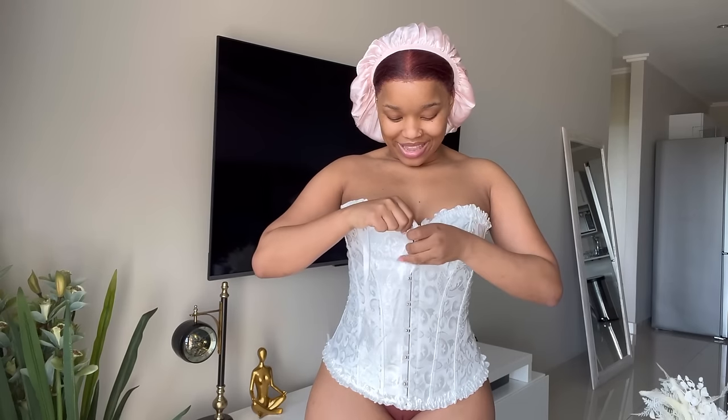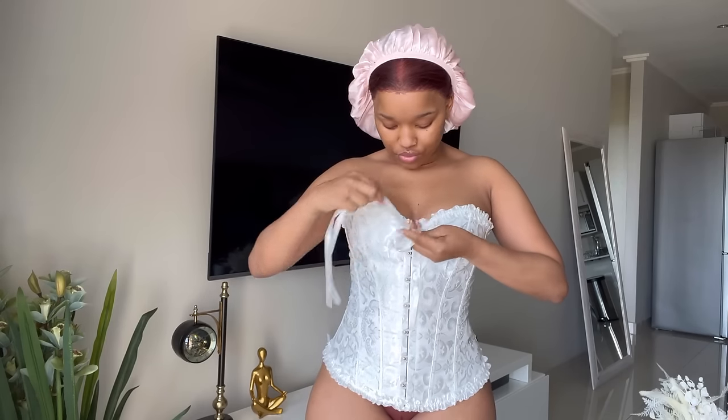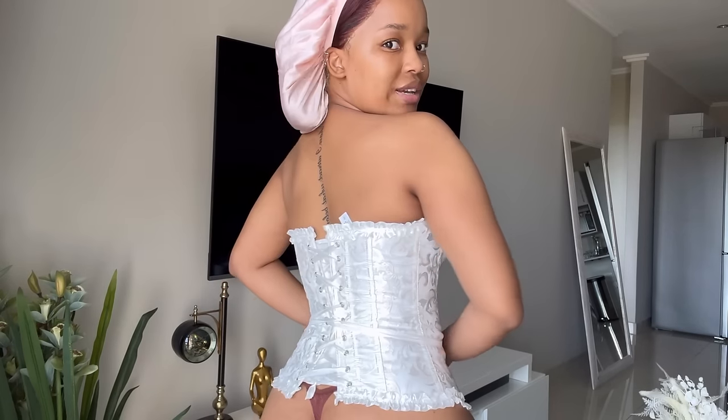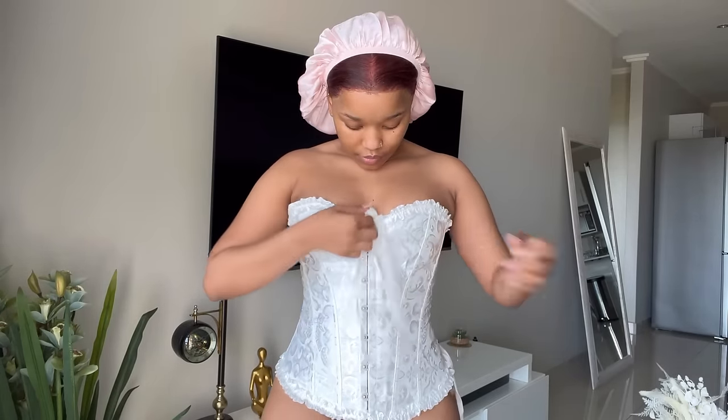And then we have this one. It's giving Bridgerton princess, I don't know. But it's giving princess, honey. It's giving classy. It's giving, you know, sexy. I also love this as well. This is super nice. And they also come with these cute little undies. So this is for the black corset, and this is for this one. So if you want to be sexy for your man.